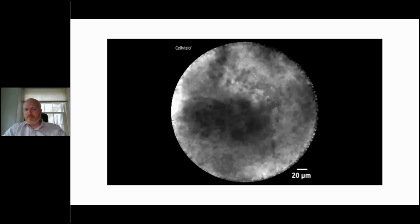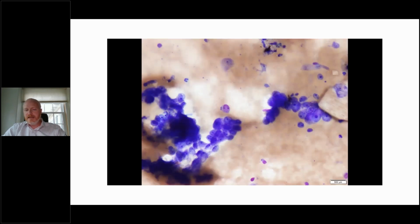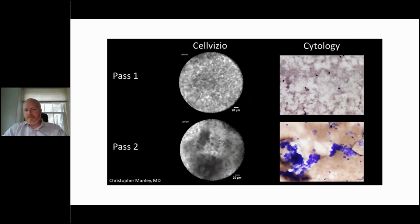You can see the capillaries with some cells flying by, and then you see the dense pleomorphic clumping. And so pass 1, which was in line with my EM nav, gave me basically nothing, and pass 2, which showed pleomorphic clumping, confirmed malignancy.